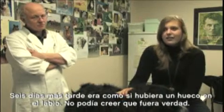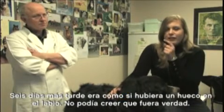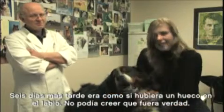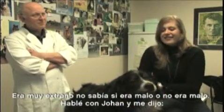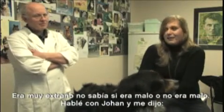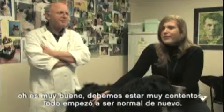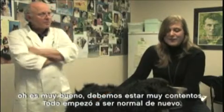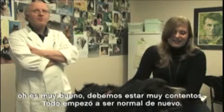And 6 days later, it was almost like there was a gap in her lip. When you did this, you could really see through it. So it was very strange because we thought, is this good? Is this not good? But we went to Johan and he said, wow, it's very good. You must be very happy. And yeah, everything started to be normal again. And now she's like the old girl.